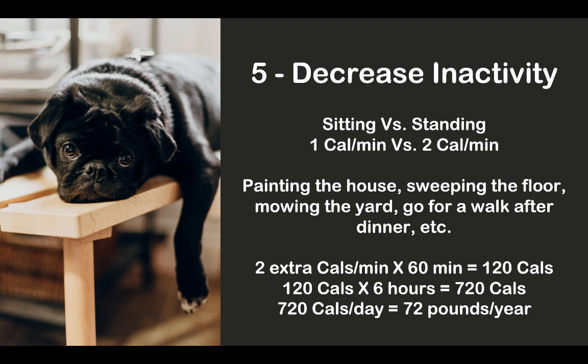Now, if I did that over a long period of time, I'm kind of like a really sedentary person. I sit a lot, and now all of a sudden I'm moving a lot more. It could be 720 calories. 720 calories per day could end up being near 72 pounds for the year. And you go, woo, that's something.